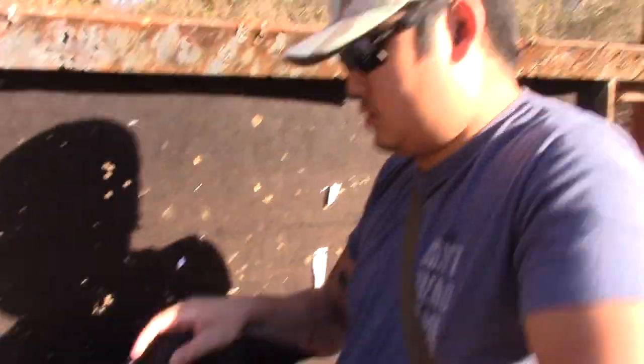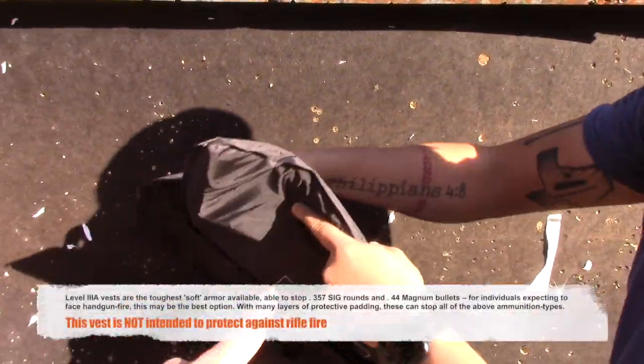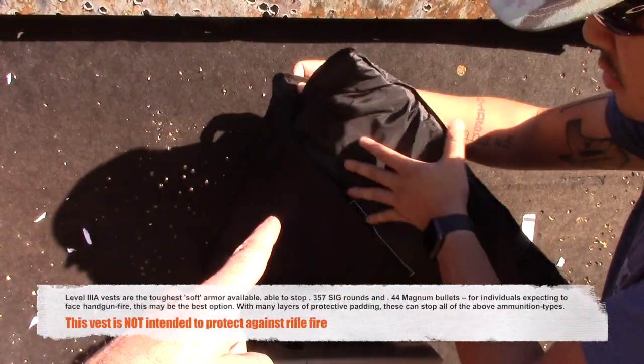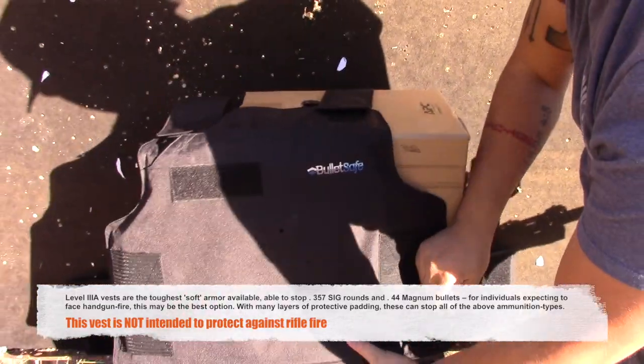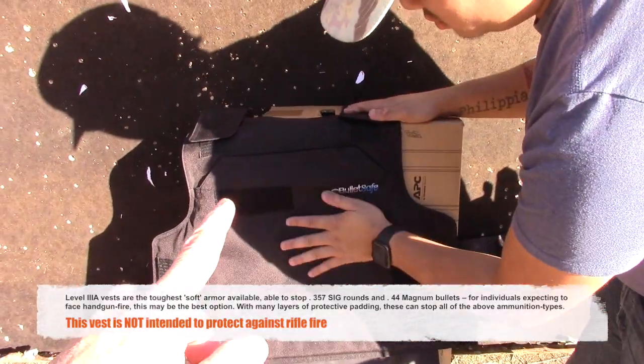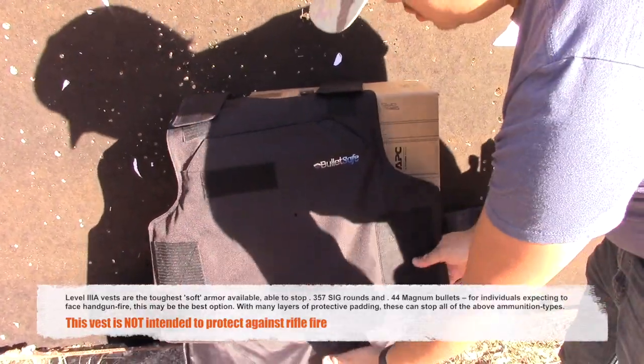All right. Shall we try 223? We shall try 223 now. Okay. Keep in mind, guys, this particular setup is not designed for rifle rounds. It's handgun rounds only. It's level 3A. But we're gonna put a rifle round into it and see what happens.